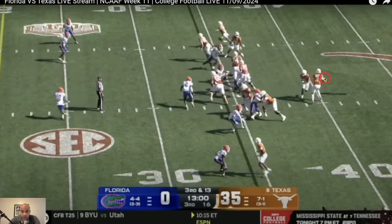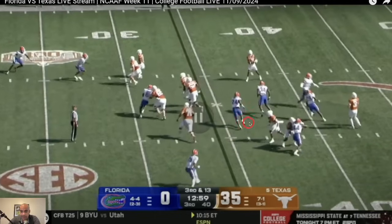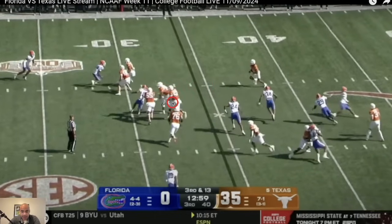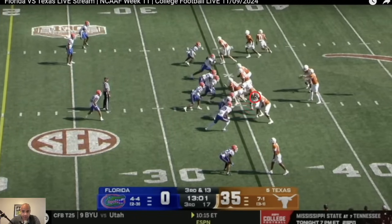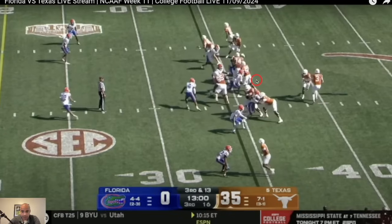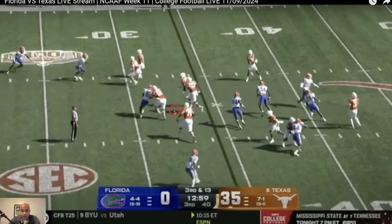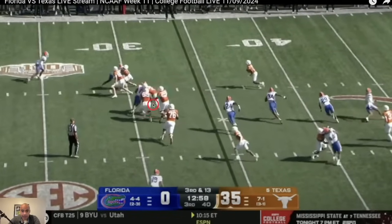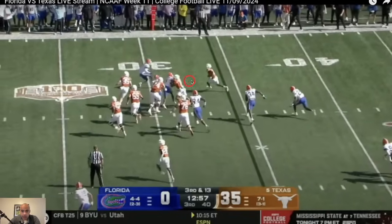So what do you do? You throw a nice little play action, and you get lucky that there's a blitz, and you see there's 5 Gators here. Isaiah Bond with a lot of space. And the thing about these Sark screens is he is very aggressive with this lineman releasing down the field, right? All 4 of them are down the field.